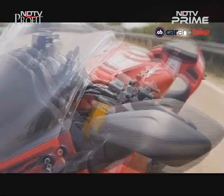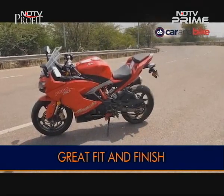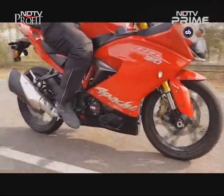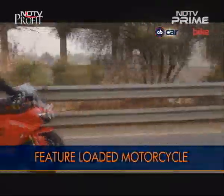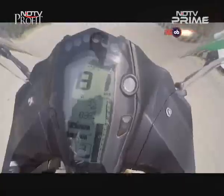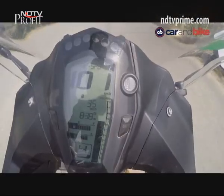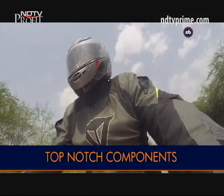But one look at the bike and all those negatives are forgotten. It looks stunning, especially in this bright shade of red that our test bike has. Twin LED projector headlamps and a sculpted full fairing accentuate further the super sport styling of the RR310. It is also loaded with features, and the cherry on the cake is the all-digital vertical instrumentation console, which displays a long list of information such as speed, revs, distance to empty, lap timers, a 0 to 60 km/h time, 2 trip meters and so on.